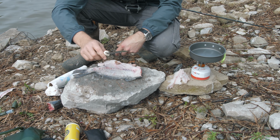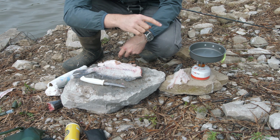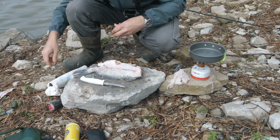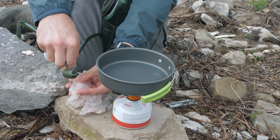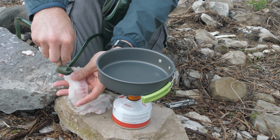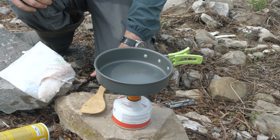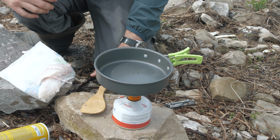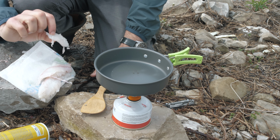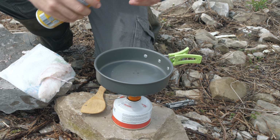After a brutal fillet job with this dull knife, I was able to get a decent amount of meat. So I'm gonna clean it off, get it on the skillet, and see how it tastes. As far as seasoning goes, I don't have any. I actually forgot it. So we're gonna see what freshwater drum tastes without any seasoning. I did, however, remember some nonstick spray.